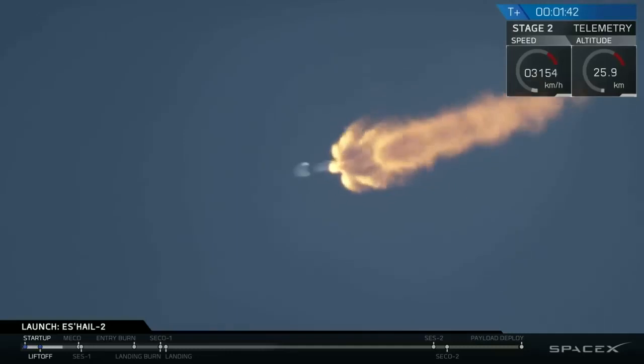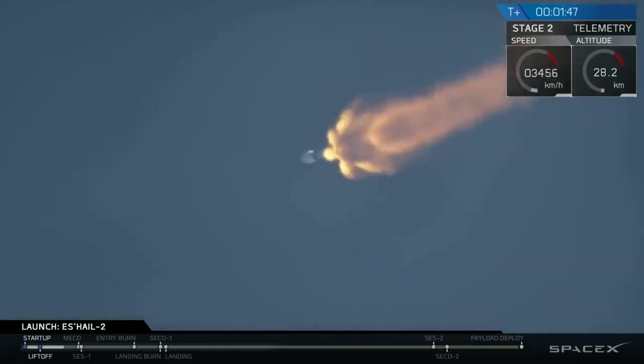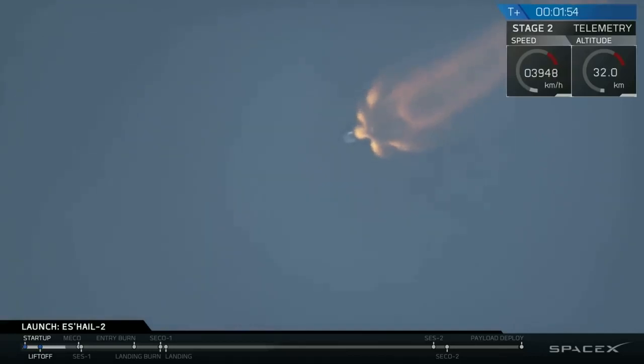Now we're coming up on a sequence where a few events will happen in very short succession. Those events are MECO, stage separation, and then SES-1. Those stand for MECO, main engine cutoff, stage separation, and then SES, which is second engine start number 1, the first of the 2 planned burns today.